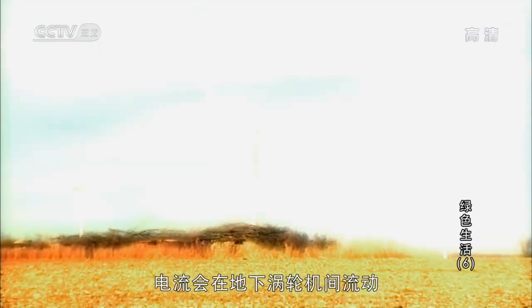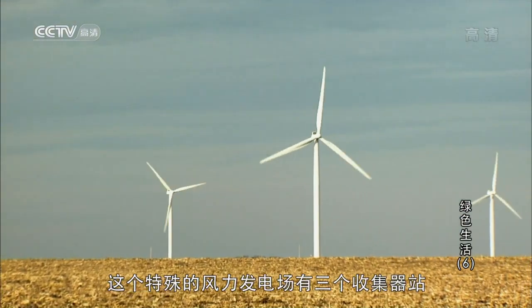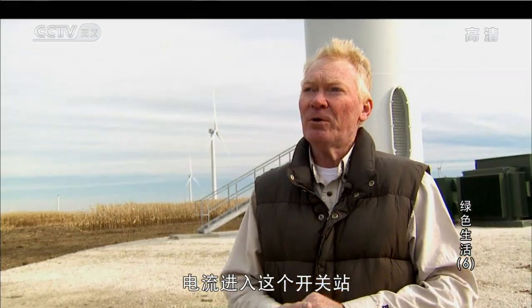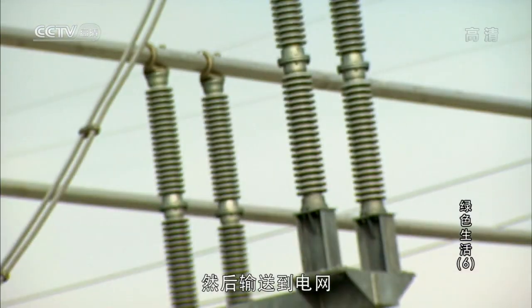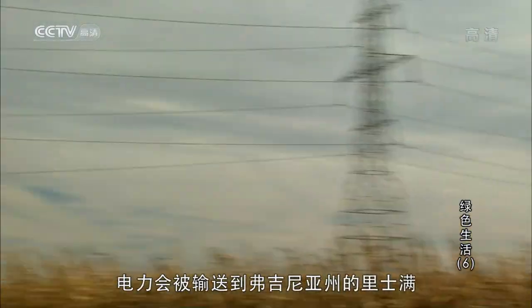We have electricity. And all of the electricity goes underground from turbine to turbine to turbine. On this particular wind farm, we have what we call 3 collector stations or mini substations. At that point, it's stepped up to this switch yard, this substation that you see here, and then the energy is basically pumped into the grid. The electricity produced here is going to Richmond, Virginia, to Appalachia, and it's going to Philadelphia, Baltimore, and Washington, D.C. Sounds like that power sure gets around.